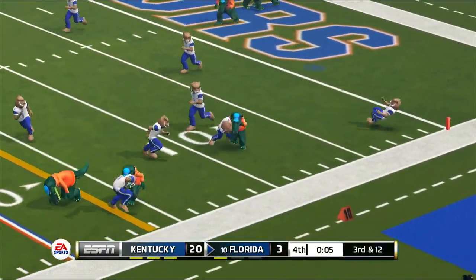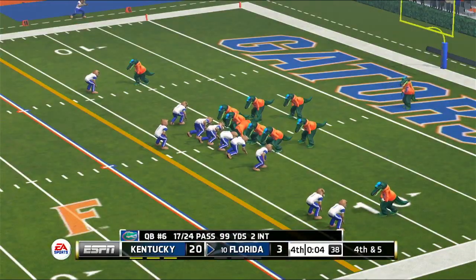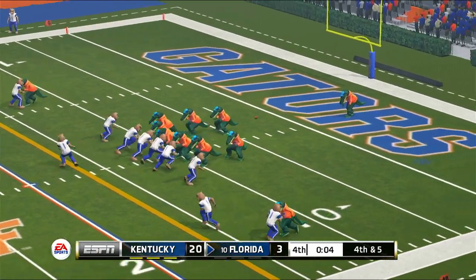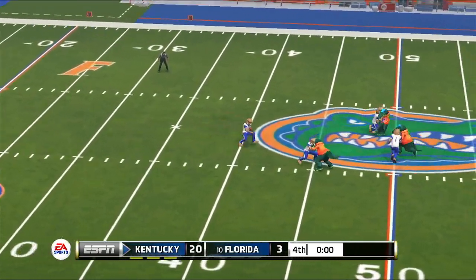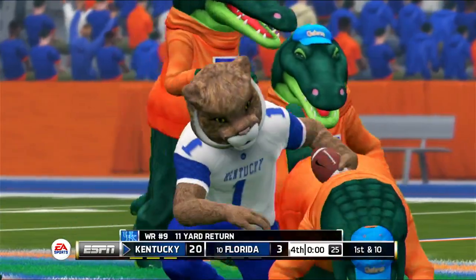He's in trouble. Crosses out to the tailback on the screen. And he's taken down at the 11. A 7-yard pickup on the screen play. And I thought this play was going to go for more yards, but the defense did a good job of shutting it down before the halfback could get any further downfield. Booming kick. Brought down at the 47-yard line.